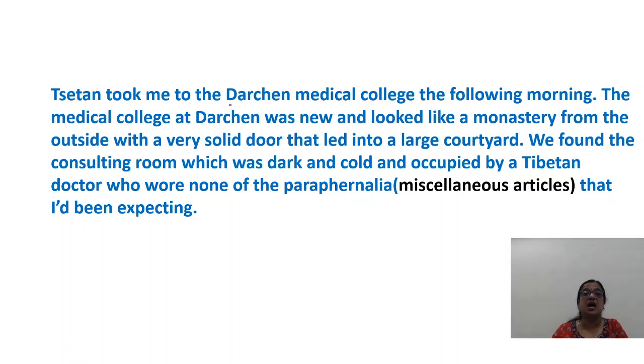Satan took me to the Darchan Medical College the following morning. So where did Satan take him? To the Darchan Medical College the following morning. The medical college at Darchan was new and looked like a monastery. Everything had the Tibetan look, no? So that medical college was also looking like a monastery from the outside, with a very solid door. How the monasteries are, huge, high doors are there. So, a solid door, and it led into a large courtyard. That is a large open space.